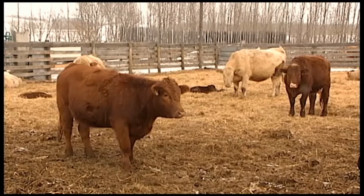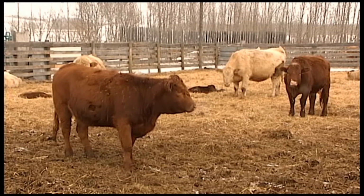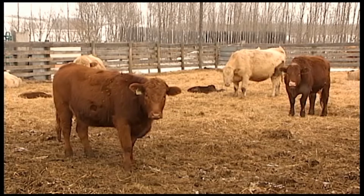Well, proper nutrition is really a no-brainer. I get some insight from the vet's perspective. It's just making sure that they have enough energy in the ration. Obviously, in cold temperatures, they burn a lot of calories just staying warm. And cattle are very adapted in this area to doing that, and they don't really have any trouble, especially if they have shelter from the wind.